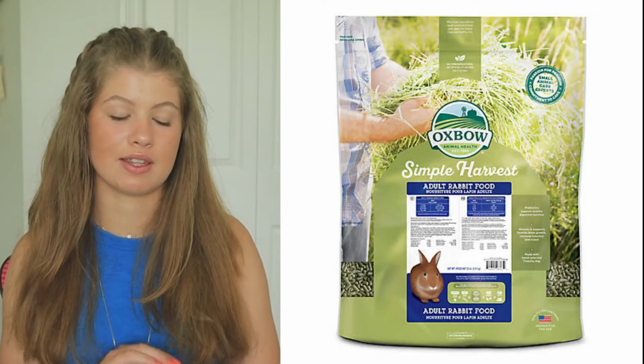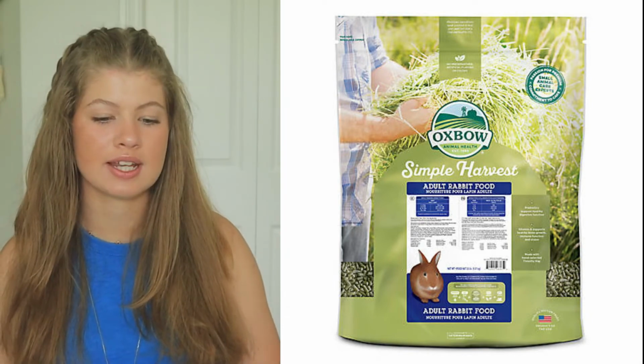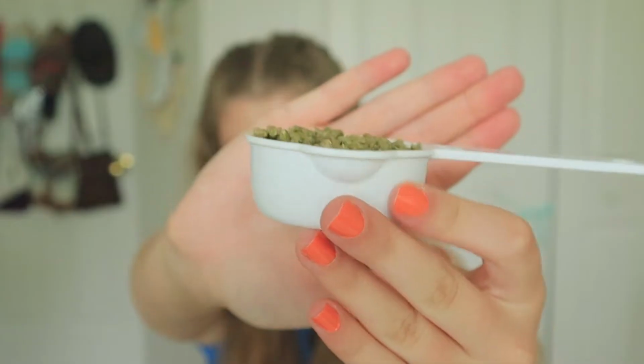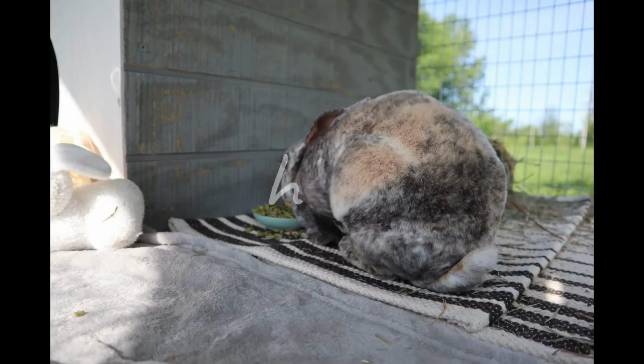So I do feed Oxbow adult rabbit pellets. I am going to be switching her over to another one of the Oxbow adult pellets. I will insert a picture of them here, and I will be leaving the link to both of these types of pellets down below, so you guys can go check them out if you want. So Brenny gets fed pellets one time a day. I do feed her a 1/4 cup, so I just have this little 1/4 cup scoop, and that is what I feed her in the morning.